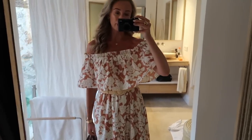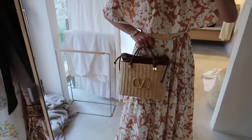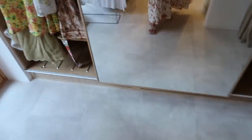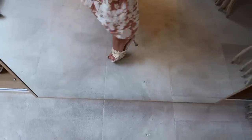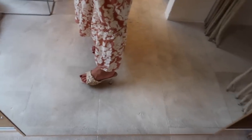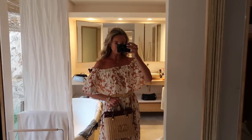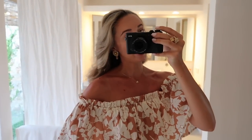I love the fact that it's a Bardot off the shoulder, this little straw waist belt matching in with my Valentino bag, and then I have got these lovely twisted raffia mules on. They're actually Oasis, but you can also get these on Debenhams too. I will leave all of my outfit details linked down below. I have got my usual jewelry on, and then ring and earrings from Soru Jewelry.